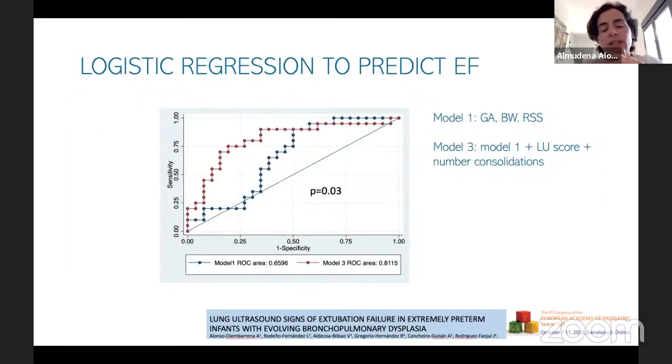And if we combine all this and try to analyze the risk of developing extubation failure, if we create a regression model that only uses gestational age, birth weight, and respiratory severity score, we have an area under the curve of 0.6 or 0.7 to detect extubation failure. But if we add the lung ultrasound score and the number of consolidations in the lung ultrasound performed before the attempt, then we can increase the area under the curve significantly to 0.8.